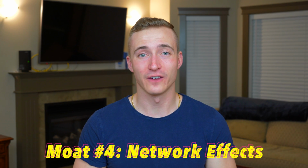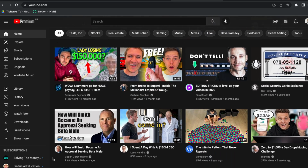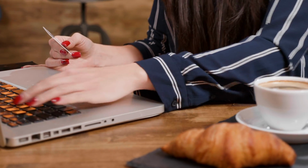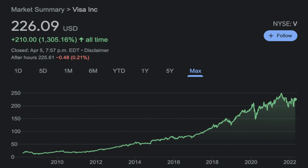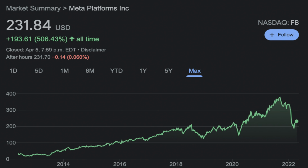The fourth type of moat is network effects. A business's product or service that delivers more value per additional user or customer tied to that product or service is said to have network effects. For example, any social media company you can think of has network effects. The YouTube platform becomes enormously better with more viewers and content creators, and Facebook also becomes much better with more friends using the platform. But the same can also be said about MasterCard and Visa, which both have very strong network effects. Each additional merchant on the payment network allows cardholders another place to use Visa or MasterCard, while the same is true for merchants benefiting whenever more cardholders are added to the network. So if you look at the stock prices of all these companies I mentioned, it's clear that network effects have taken a hold of the businesses, and they've only gotten bigger and bigger over time.